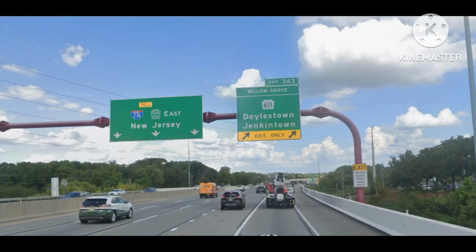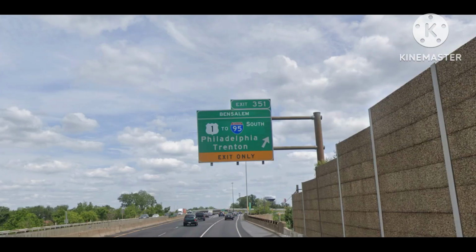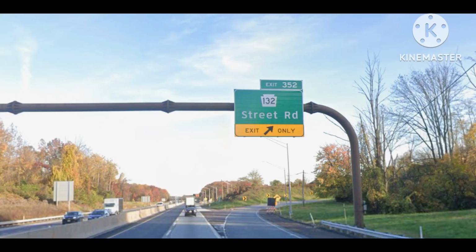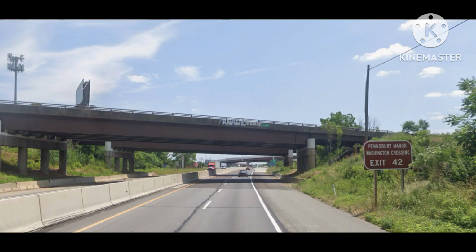We meet 611, which used to be US 611, for Doylestown and Jenkintown, 276 for Gulf River, New Jersey. After that interchange, it's basically a 6-lane freeway throughout this entire stretch. And we meet US 1, which we talked about last video, but only south of Philly. But we get 295 Philadelphia. Then we get Street Road once again. Is it a street or a road? I wonder why. Here we have our toll booth to leave the Pennsylvania Turnpike. The rest of it is free until the New Jersey Turnpike.